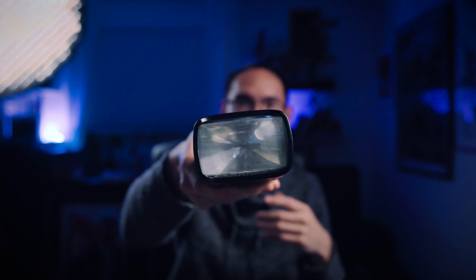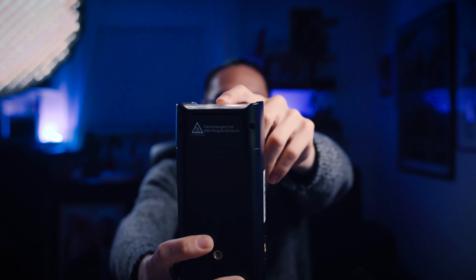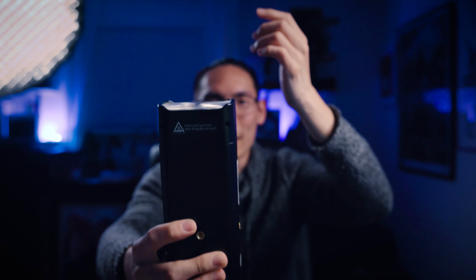A downside of these eVOLV 200 Pros is the way that they're designed. I don't know why they designed it this way, but the flash part itself, where the light comes out, is a rectangle. If you can see on the edges right here, a bit of the flash comes above the rim of the top. Sometimes, depending on the angle that you hold these at, you'll actually see that line in the flash pop, which is kind of annoying, but it doesn't really affect me too much when I'm editing the photos. I just kind of wish that they built these with a circle head instead of these squares or rectangles.